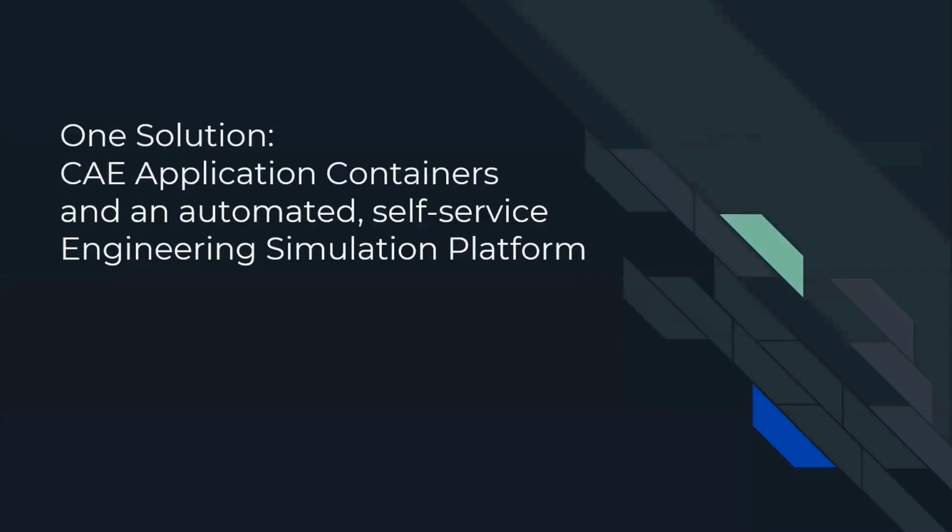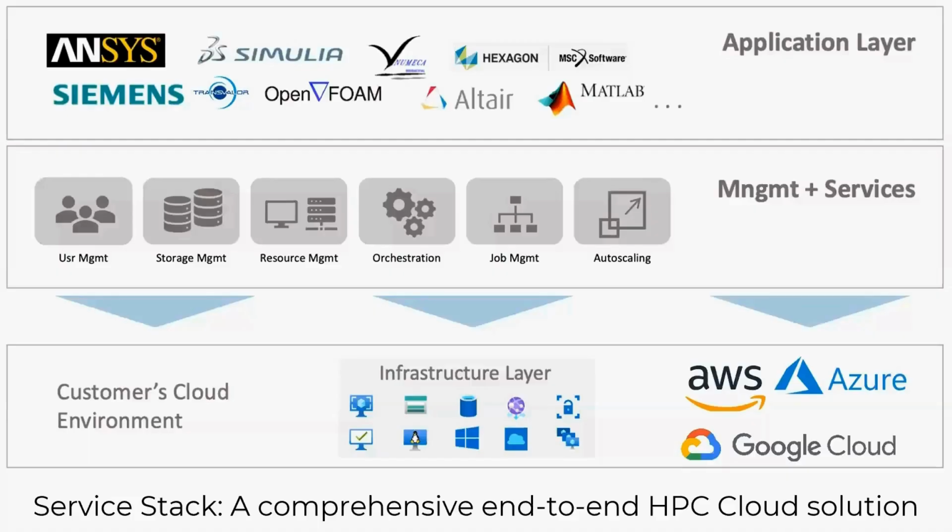One of the solutions, as I promised, and now we are going deeper into the CAE application containers and the fully automated self-service engineering simulation platform. Let's start with the platform. The platform is basically a whole service stack, which starts at the bottom with either the customer's cloud environment, if the customer has a private cloud. We have a few customers who do that, part of them even extremely powerful. Then the public cloud is the hyperscalers: AWS, Azure, Google, Oracle, IBM.